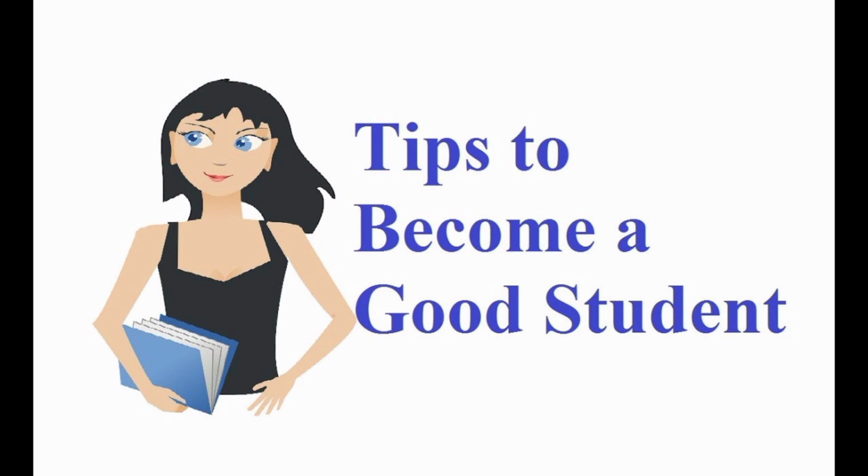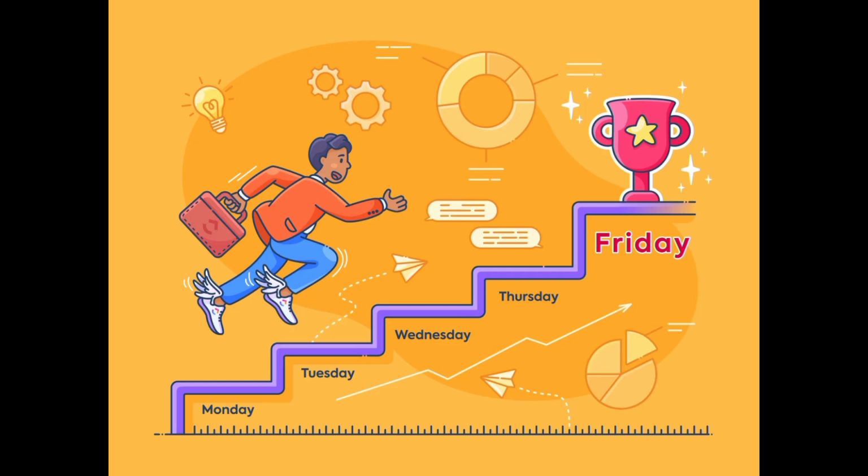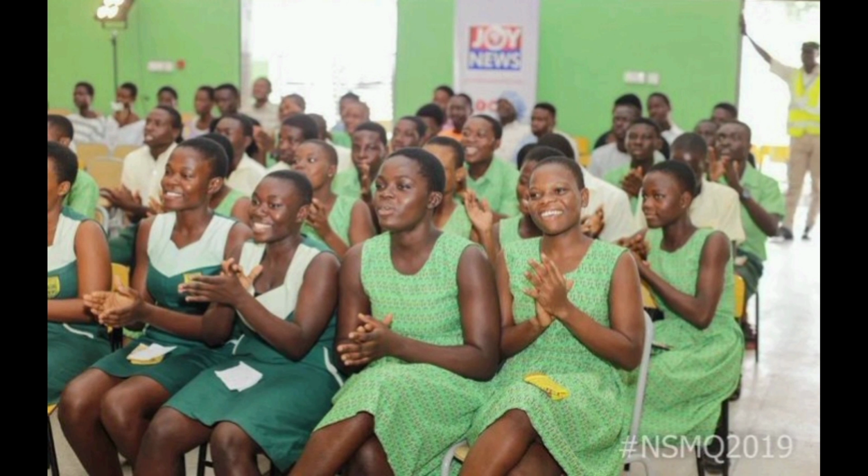Setting goals. 1. Define your goals. Identify what you want to achieve academically. Set short-term and long-term goals to give your studies direction and purpose.